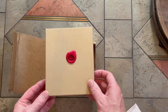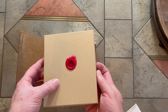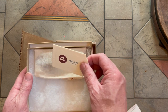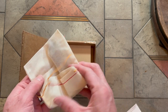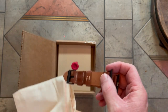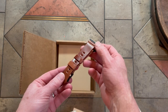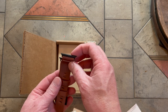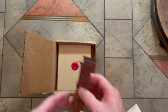First of all, I love the packaging that these wallets come in. It's got the little stamp for Ashland Leather on there. Now this first item, that's really cool, is actually an Apple Watch band that I ordered. And this is in the natural shell Cordovan leather. It's really nice. And you can choose either the black or silver hardware to go with these. That's super. We can come back to that in a second.